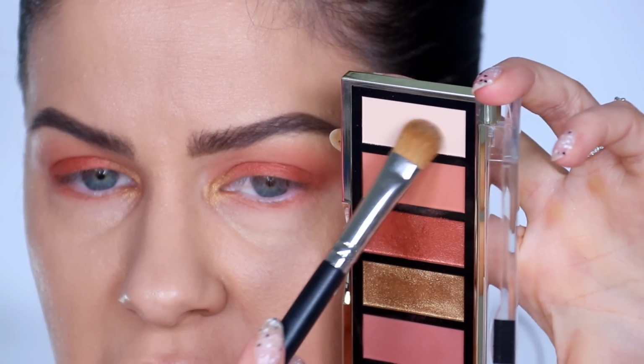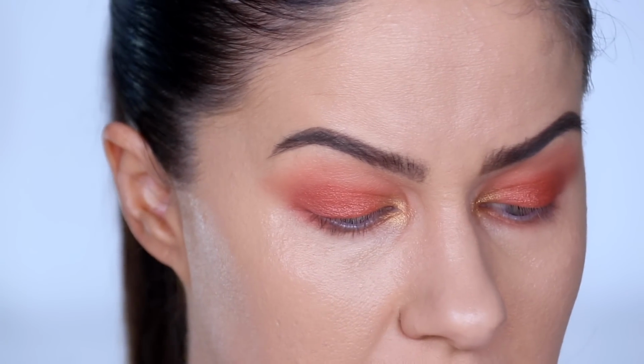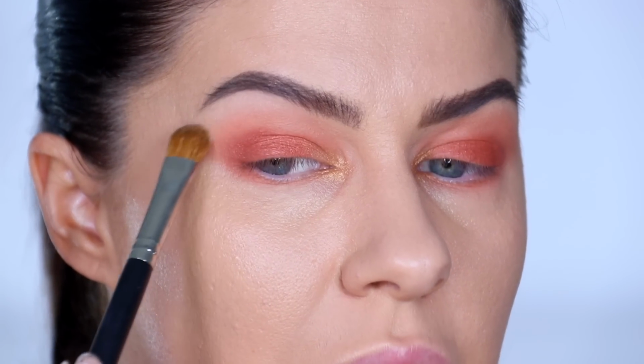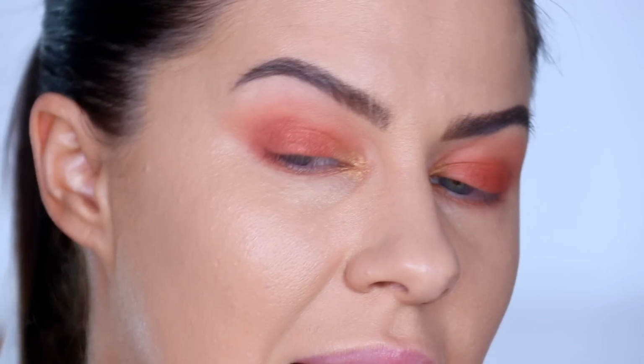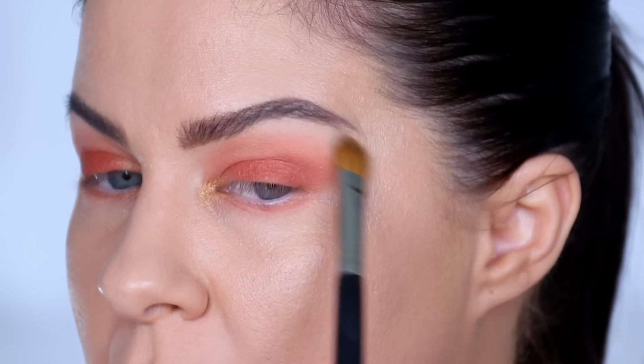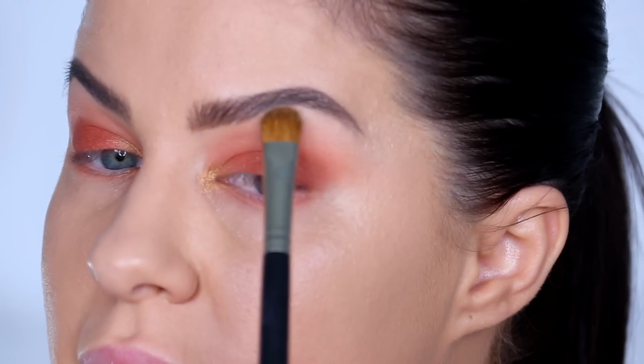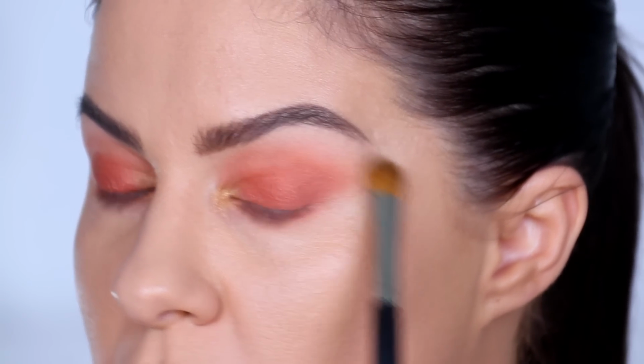And then with a large shader, I'm going to pick up the matte cream shadow and pop that on the brow bone. I love that they've done a matte highlight in this one. I really love a matte brow bone highlight. They're just so polished, and sometimes a shimmer can be a little bit too much.